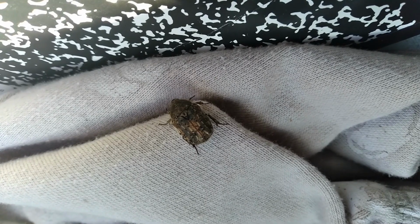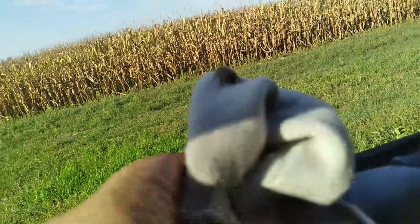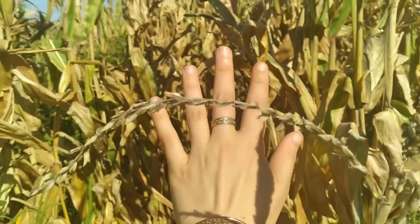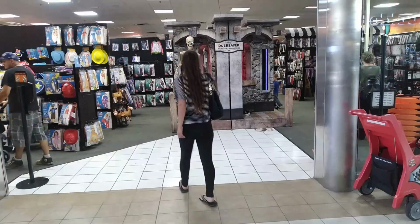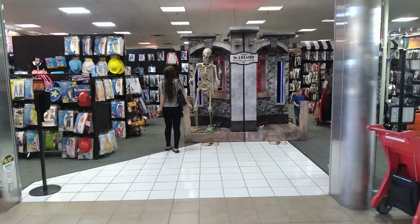This bug that took over my sweater looks like a gemstone with fur underneath. Just hiding in your closet from the other skeletons.